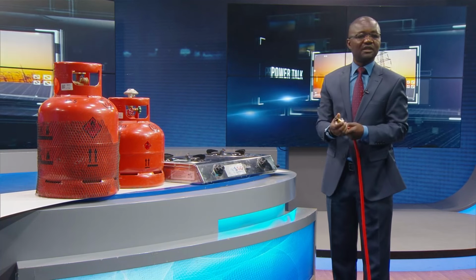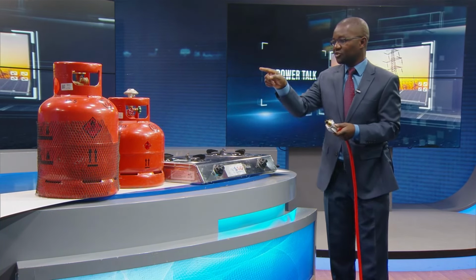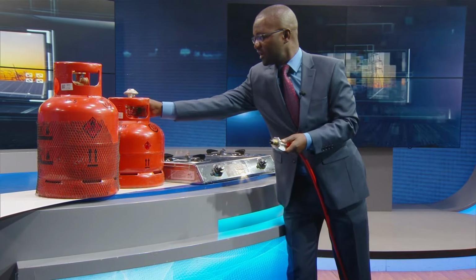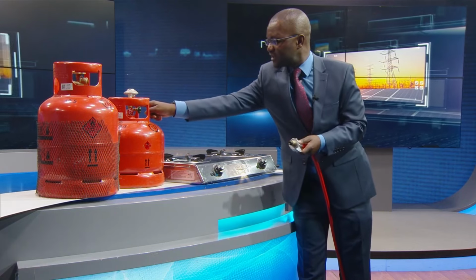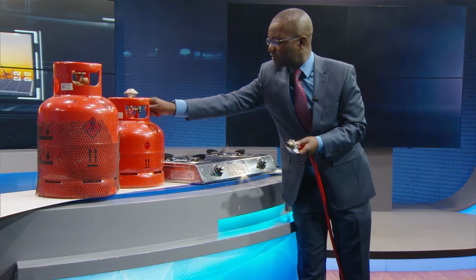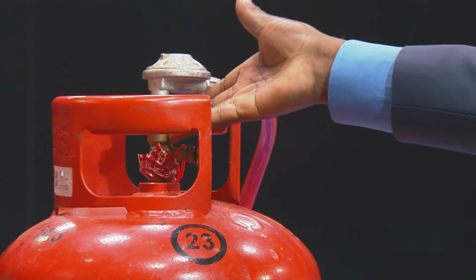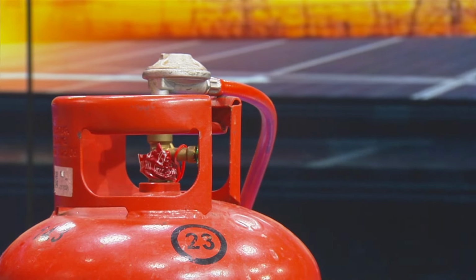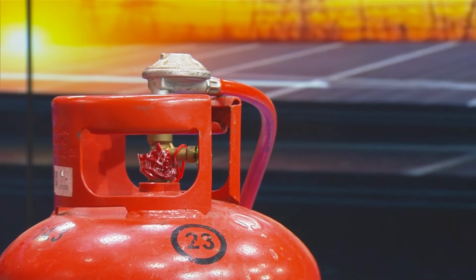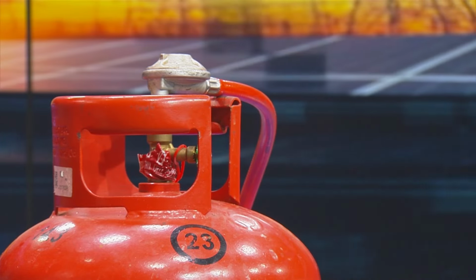Now, how do you do the leak test? Just make some soapy water and go straight to the joints. For example, you can come here and you can also go behind there. Why are we coming here? This is where it is likely to leak, because this is where we have connected this. So just get some soapy water and put it there. When you see some bubbles, you'll be able to tell that actually that is where it is leaking. So it's important we check that and make sure that there is no leakage.